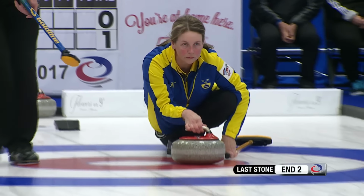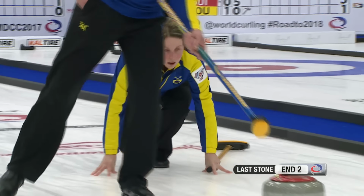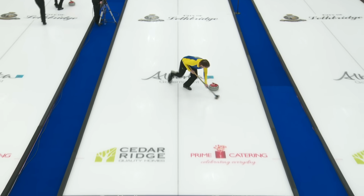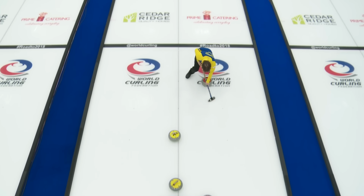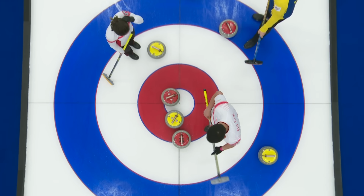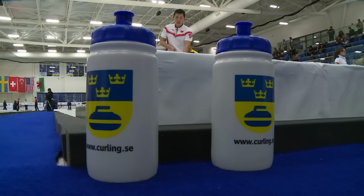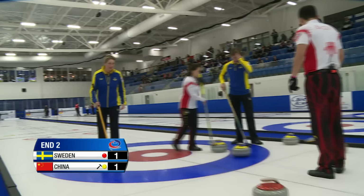Split times. So last rock of the second end, pretty tricky shot for Camilla Norén. This is a fairly delicate tap up to the button, not a lot of real estate to work with. Looks very close. It is a little bit scary too throwing that, because if you ever overthrow it and you move your red one at all, well, it comes up a bit short, and it will only be the score of 1 for Sweden. So tied up after 2 ends. We have 6 more to go.